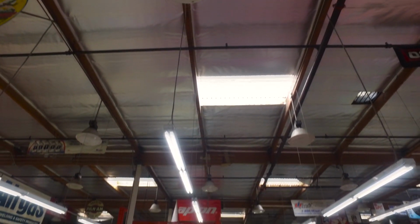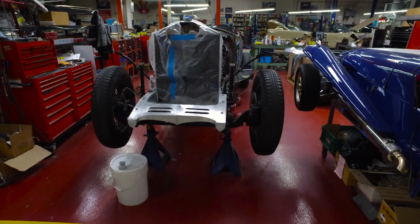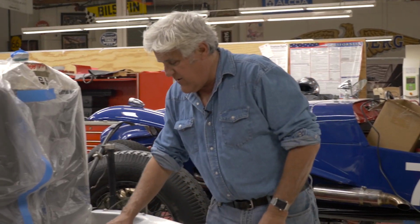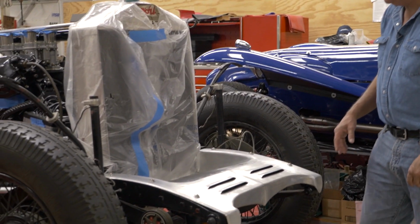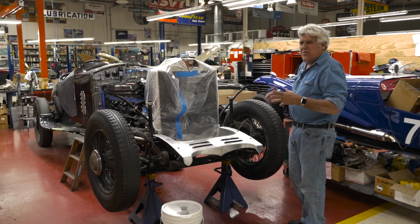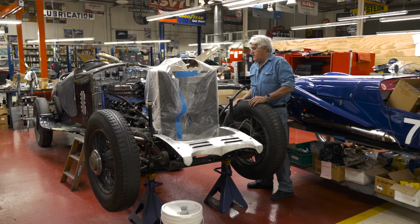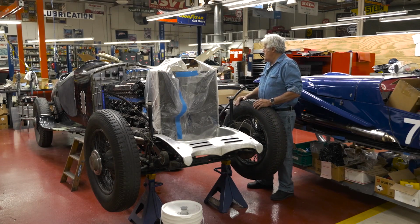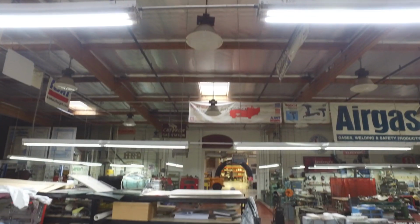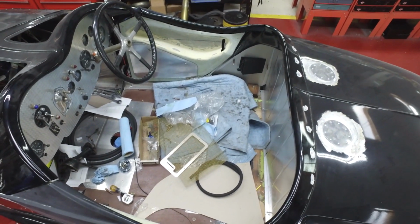You remember our Merlin Spitfire-powered 1932 Rolls P2 chassis? This is it here. This is new. This has been on since the last time you saw it. Radiator's on. Now it's mostly just detail stuff. As you can see, the water lines are in. Dashboard is done. Dashboard's looking pretty cool. The doors have been done.